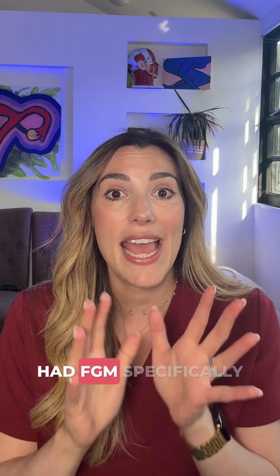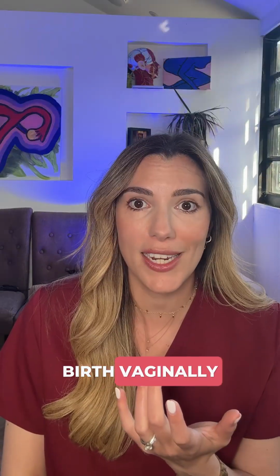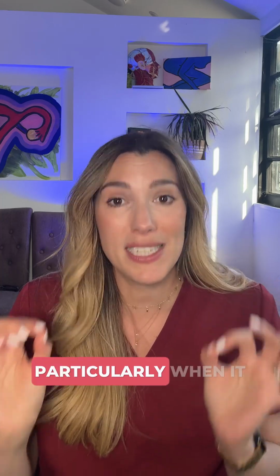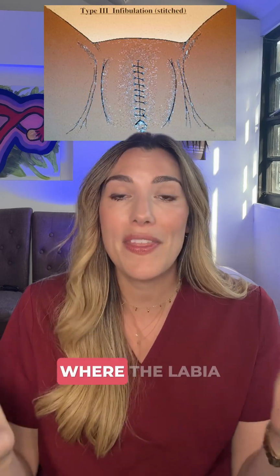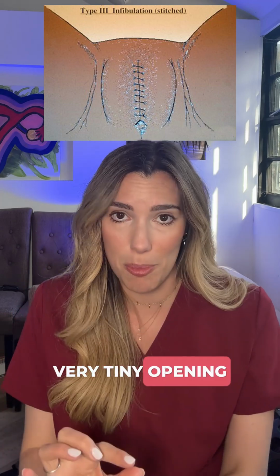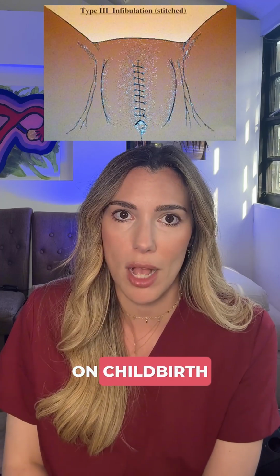If someone has had FGM, specifically infibulation, can they give birth vaginally? The answer is yes, but I want to talk about how, because FGM has so many severe impacts, but particularly when it comes to pregnancy and birth. So infibulation is the most severe form of FGM. It's known as type 3, where the labia are sewn together so it's closed, leaving only a very tiny opening where the urine can come out. And unsurprisingly, it can have a serious effect on childbirth.